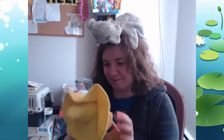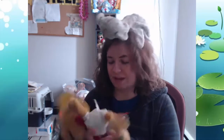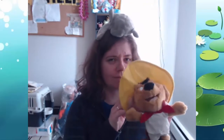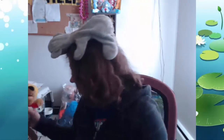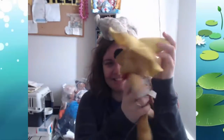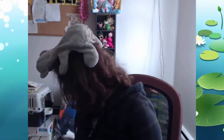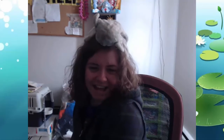That's awesome. Again, I'm still a sucker for potential collectibles, and I think he got taken out of a lot of the Looney Tunes videos just because he's technically a racist character because he's a very Mexican mouse. And you know, he's wearing the sombrero thing and all that, so I get it, but still sad.